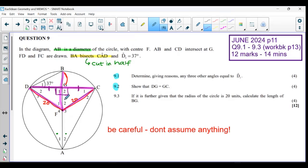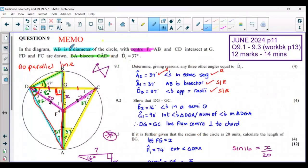So here, you need to find a strategy. Now, this picture is getting very, very busy all of a sudden. Let's see if I can make it a bit simpler. We know that we had the 37 and the 37 from 9.1. We also know that AB is a diameter, which makes this whole angle over here 90. So I can find this little angle over here, which is 16.